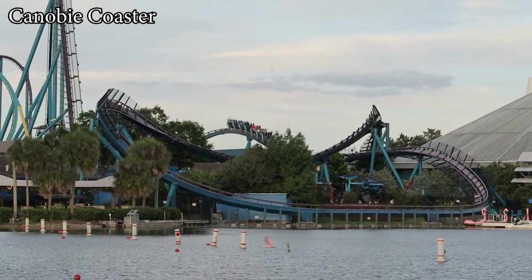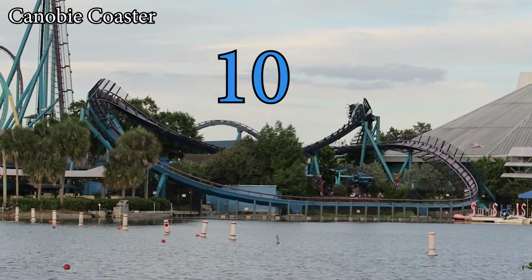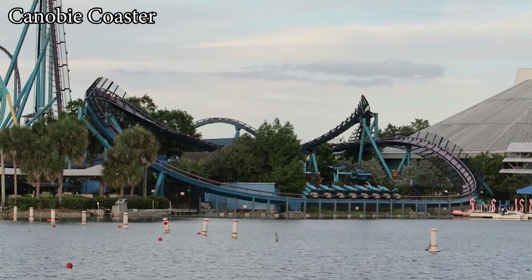If you can't already tell, I love this coaster, and I'm giving it a 10 out of 10. Mako is currently ranked second in my overall rankings, and I can't wait to return to Florida in a few months to marathon it some more.